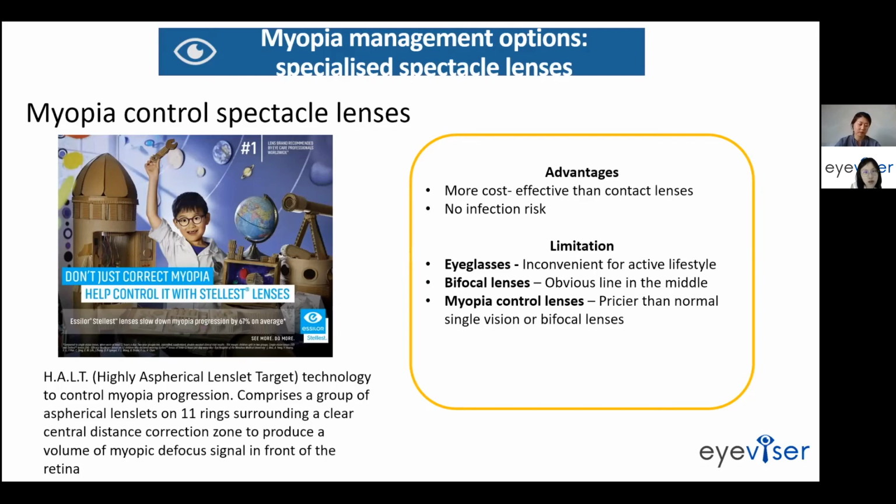In the past 20 years, the manufacturers have become more and more innovative with how they do the designs. Last time it used to be very ugly, like a line in the center, bifocals, or progressives that adults used to wear. But now it's really catered to children, and they have been tested with many, many clinical trials in different parts of the world. Next.